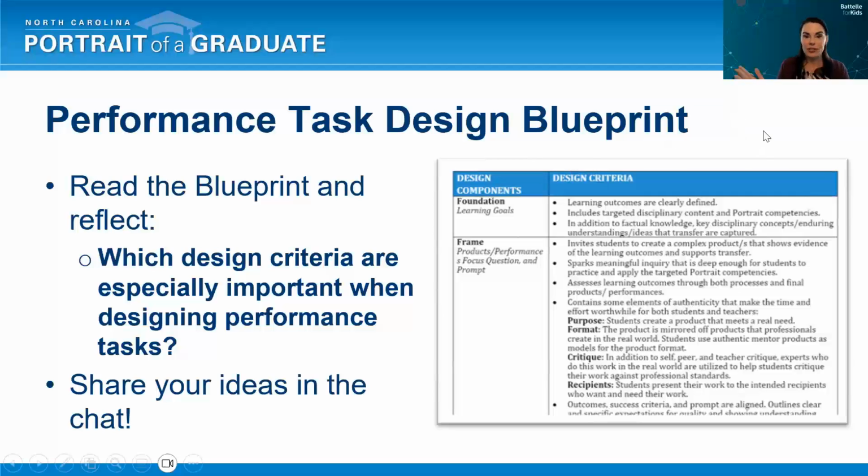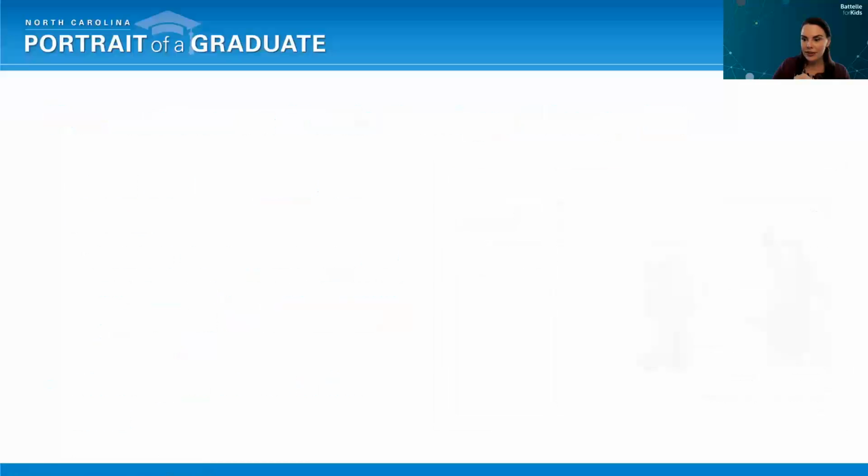And you have this blueprint. So again, you're going to have a wonderful cross section of tasks to start with. But if you would like to build your own, you've got this blueprint to support you as well. So let's keep moving in the interest of time.